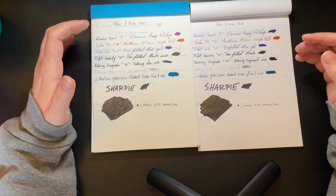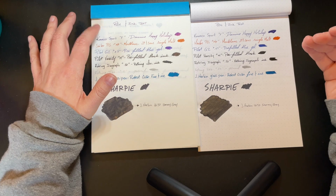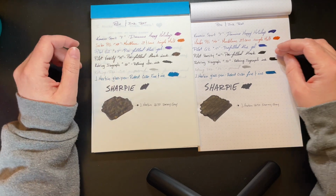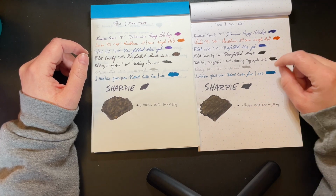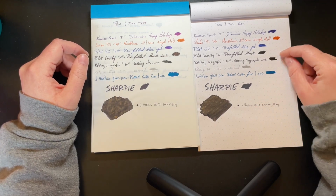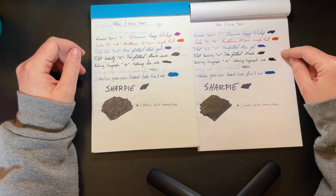And I personally don't anymore. I'm quite spoiled and prefer the Tomoe River, but some people like that resistance feeling. They feel that it gives them a little bit more control. So if you are like that, then I think you would prefer the Rhodia dot pad.